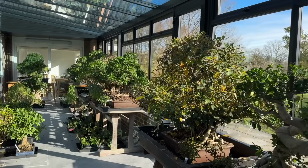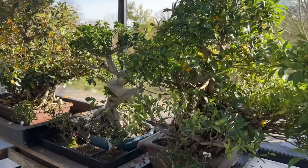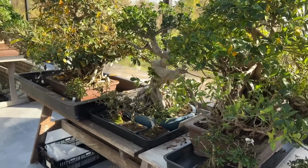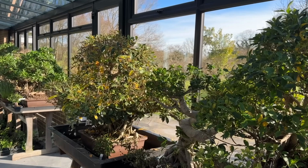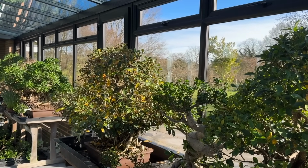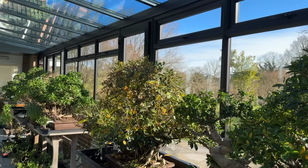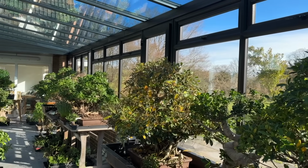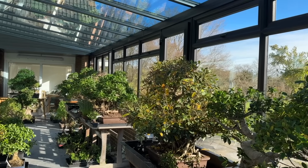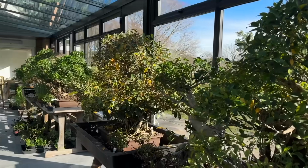This is where all my tender plants are kept in the winter. So my ficuses and carmonas are kept in here. I can't afford to heat our greenhouse, which is huge. The greenhouse at the back is about 60 or 70 foot wide and about 120 foot long. And to heat that would be extremely expensive. This conservatory is about 40 foot long and about 10 foot wide. So I can afford to heat this one, but nevertheless, it's still expensive.